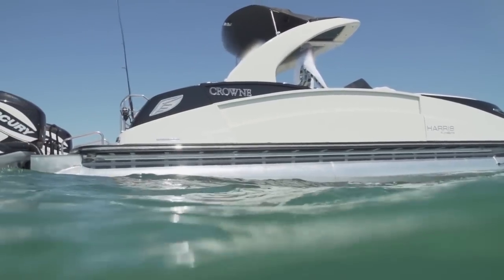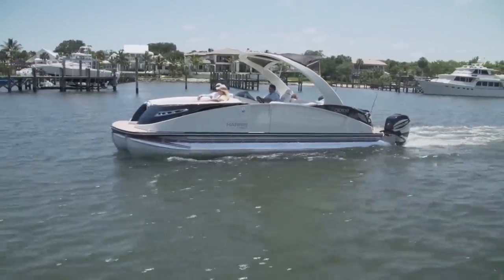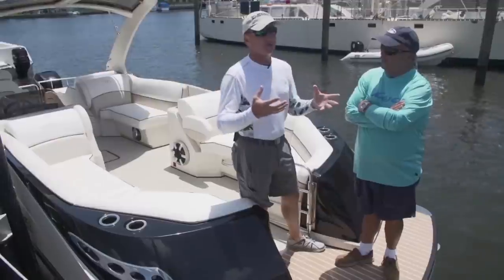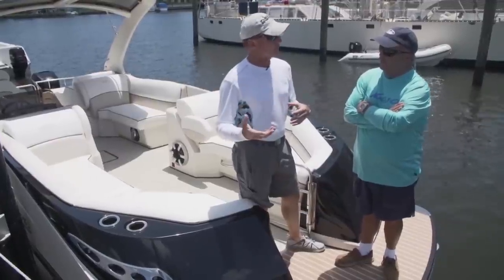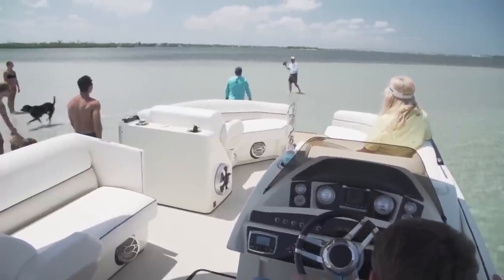What does that mean? Well, all boats, they float by displacement. And it's a real simple thing. For every pound of water you displace, you can support a pound of weight. So if you take the volume of water, you weigh it, you displace that much weight, you can support that much weight. This boat could carry 10, maybe 15 people, plus dive gear.